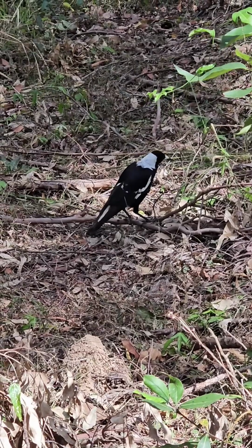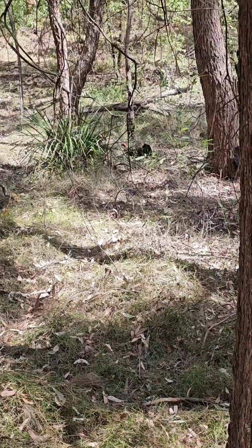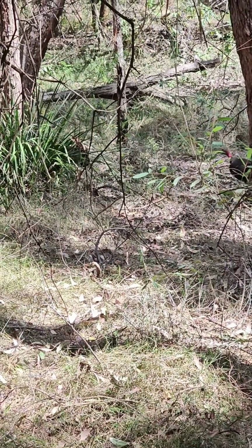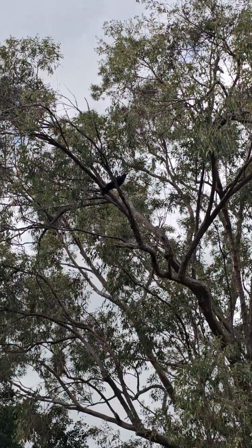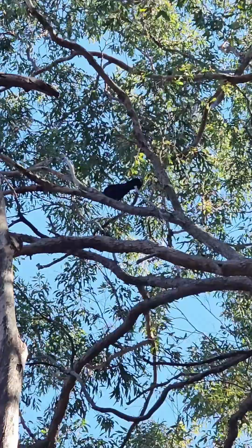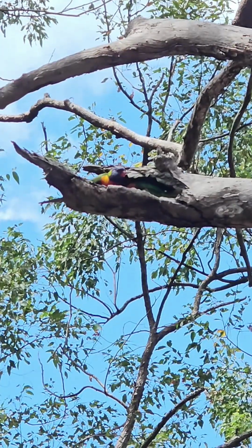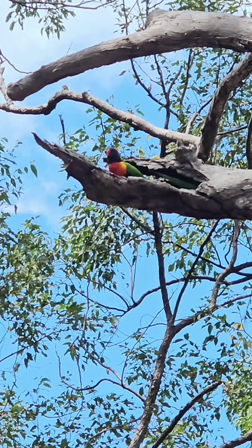We also saw lots of bird life, including a number of magpies. We also saw some bush turkeys, some tawny frogmouths. We could hear and see crows and also currawongs through the reserve. And we saw this pair of lorikeets making a nest in this hollow branch.